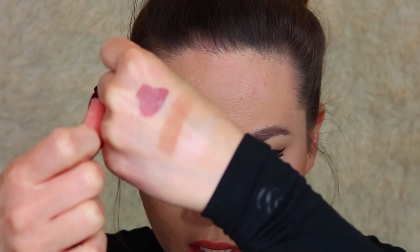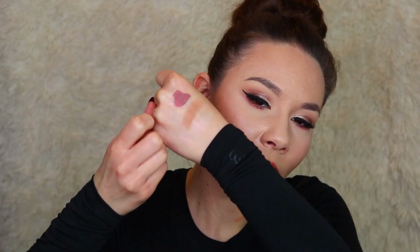It's just really shimmery. It doesn't really swatch as anything, so I don't know if this is like an eyeshadow topper or something, but it's super, super, super, super soft. So that is everything that I got from Ulta.